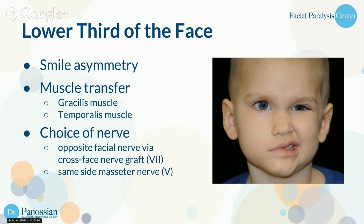On the same side, we can use the masseter nerve to help power that muscle from the paralyzed side, assuming that the masseter nerve is still intact. There are other nerves that can be used, such as the hypoglossal nerve and some other historically relevant nerves, but otherwise, these are much less commonly used these days.